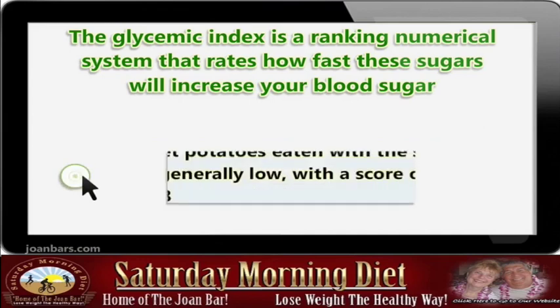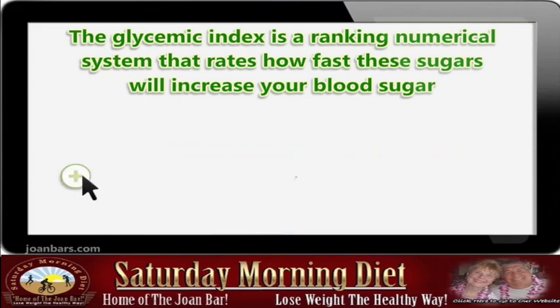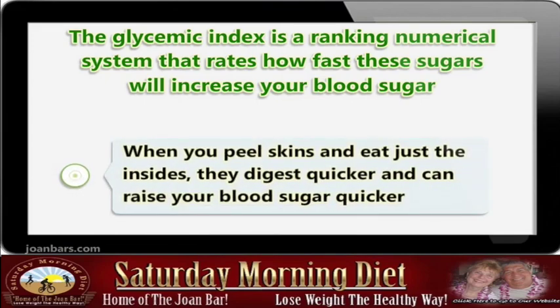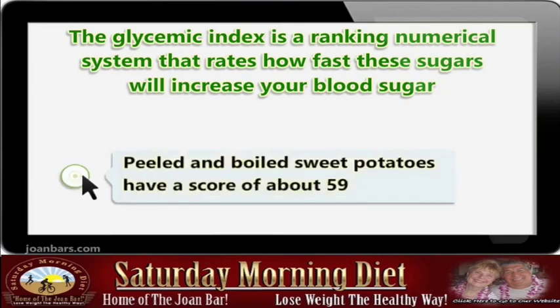Sweet potatoes eaten with the skin are generally low, with a score of 44 to 48. When you peel skins and eat just the insides, they digest quicker and can raise your blood sugar quicker. Peeled and boiled sweet potatoes have a score of about 59.